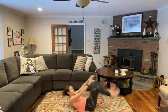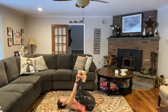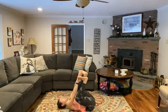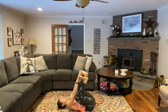However you want to get there. You can rock side to side, or you can just hold this stretch. Sometimes we forget to stretch our inner thighs. I feel like this is a great one just to hold here. Plus it looks kind of fun, you know? So why not?